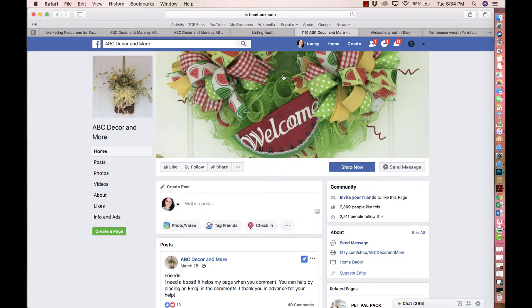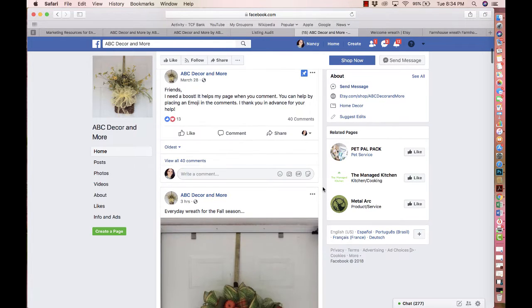So it's important that you have that, which means being cohesive. All your social media should have the same logo, the same timeline photo, everything should be the same. If it's different, it's going to confuse people.